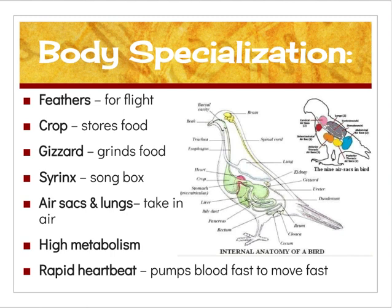The most characteristic feature that birds have is their syrinx. Not to be confused with a larynx. A larynx is a voice box in humans. A syrinx is a song box, and that allows birds to make the sweet sounds that we love.